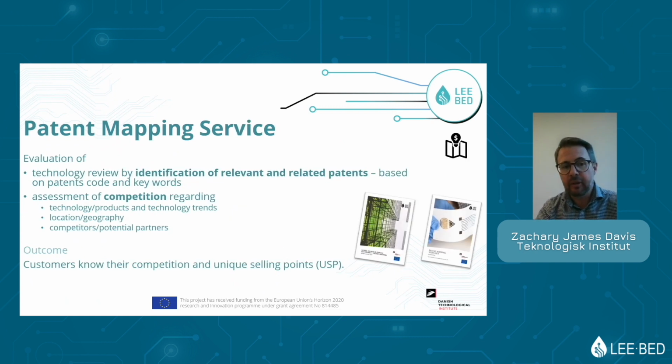Then we have the patent mapping service, and this is quite useful especially for companies or entrepreneurs that have new ideas. Has this been done before? What companies are working on this, etc.? These are the questions we can answer using the patent mapping service.